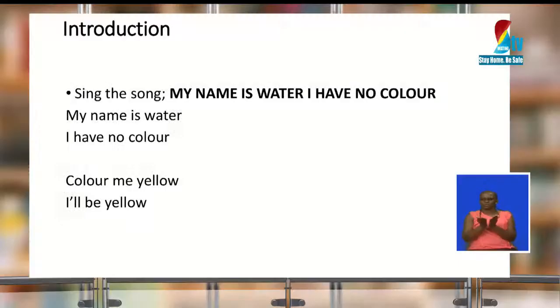Before we start today's lesson, I want us to sing. The song says, "My name is Water." I know that you remember the song from preschool. The song says, "My name is Water. I have no color." Okay? Let us sing together. 1, 2, 3, start.